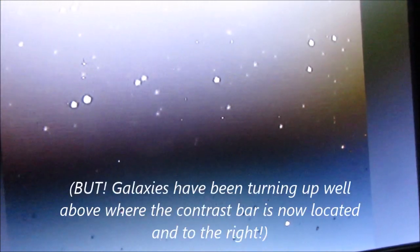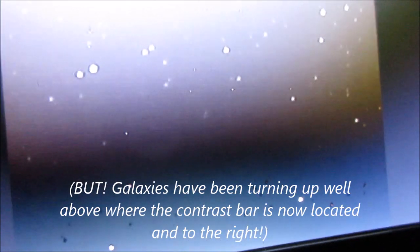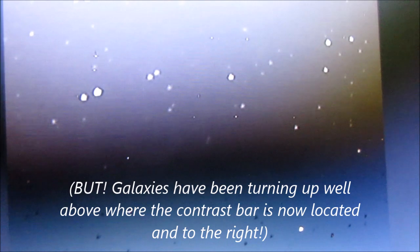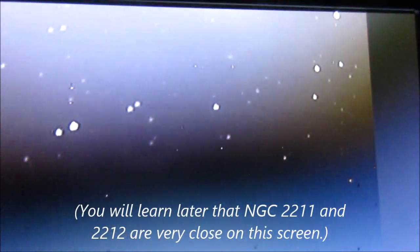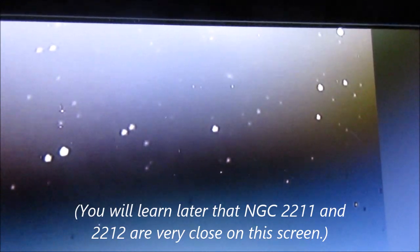But there's also a faint fuzzy right in the middle of the screen. Ideally, that would be it. Yeah, ideally that one right there in the middle of the screen, because I did set her on Sirius and synchronize them out. So let's hope that's NGC 2211. There is a 2212 as well. And let's see if it makes much of a leap. Not much of a leap.